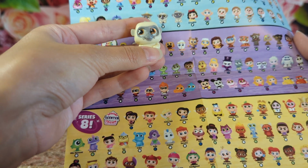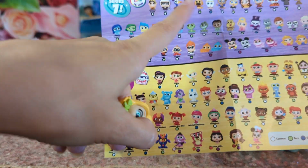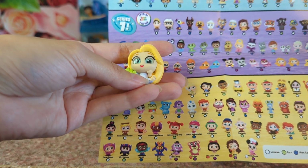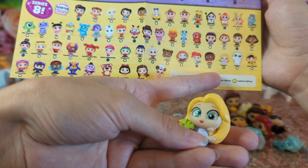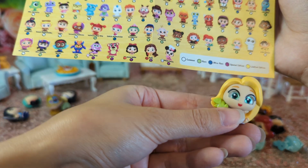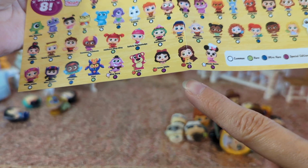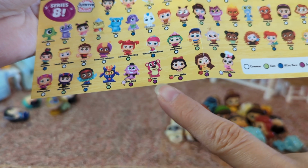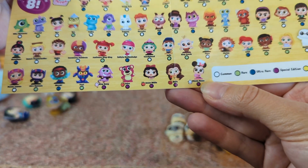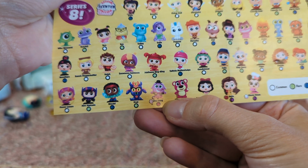This one is Yuka. Okay, so this is from Raya and the Last Dragon. Oh, and Yuka was common. This one, I've seen it somewhere. Rapunzel says that she is rare. Now this says it's the special scented edition, but I don't think we got any that were scented. There's only a couple that are scented, so Belle down here, Lotso, Bing Bong, and Minnie Mouse are scented. So it looks like Belle smells like a rose. Minnie Mouse smells like a cupcake. Snow White smells like an apple. Lotso smells like strawberries. And Bing Bong smells like cotton candy.